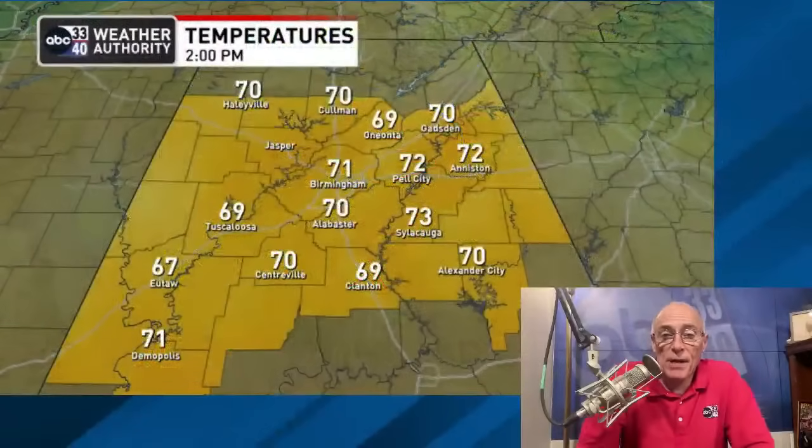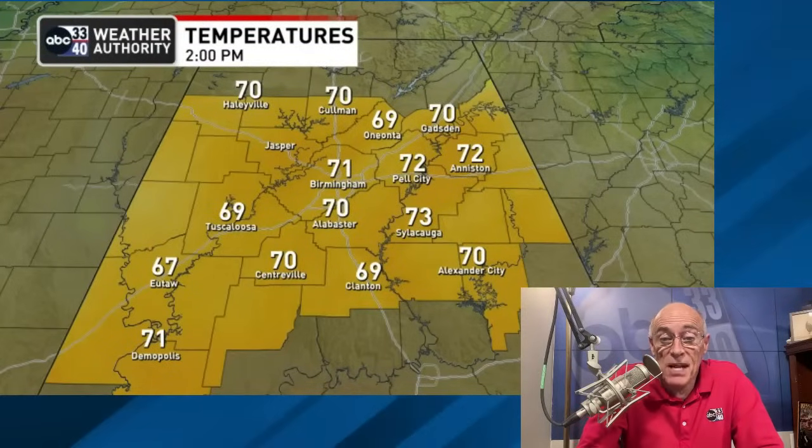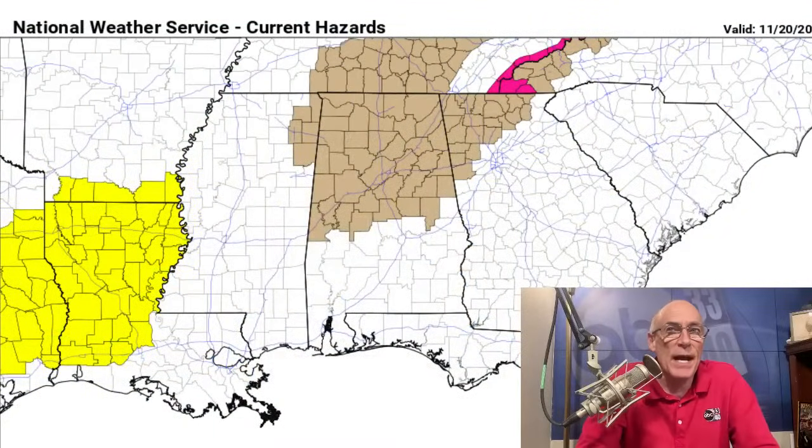But around here, pretty pleasant. We've got readings in the low 70s in many spots. Birmingham at 71, Anniston 72, down to the south, 74 for Mobile and Dothan. And this will be the warmest day of the week, as we will be turning noticeably colder by midweek on Wednesday.